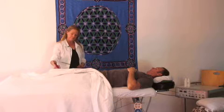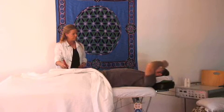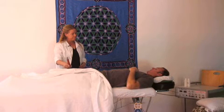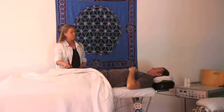Well, this is the third session we've done, and I've definitely noticed a difference in me. There's not as much pain, there's more flexibility.